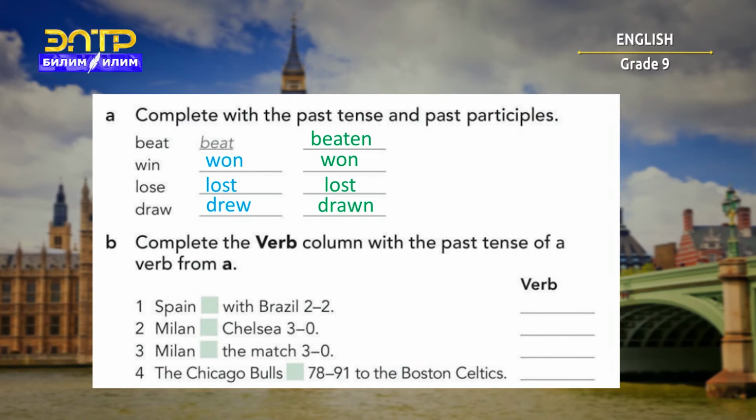So, Spain with Brazil 2-2. Drew. Spain drew with Brazil. 2, Milan beat Chelsea 3-0. And 3, Milan won the match 3-0. 4, the Chicago Bulls lost 78-91 to the Boston Celtics. Brilliant.